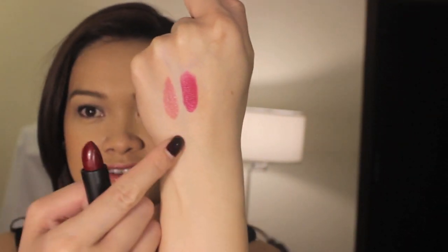And this one is Charlotte, and I can't wait to actually try Charlotte. I haven't used it yet. So this is how Charlotte looks. It is gorgeous, just gorgeous. It's a wine. It looks brighter on the screen, but it almost looks like a burgundy plum in person, almost like a blackish plum. Pink on the screen, but not in person. This is Charlotte. Absolutely gorgeous. I can't wait to try this or wear it myself.